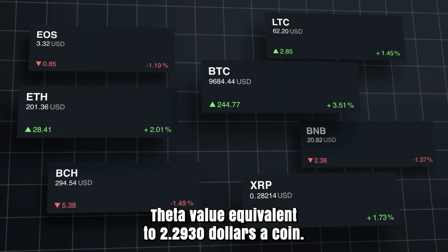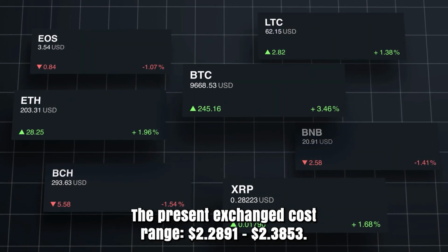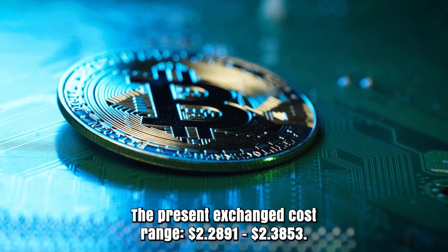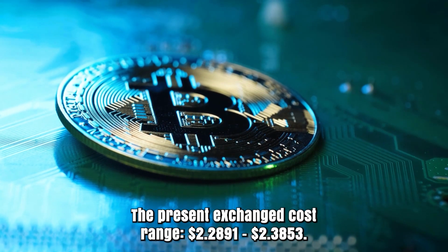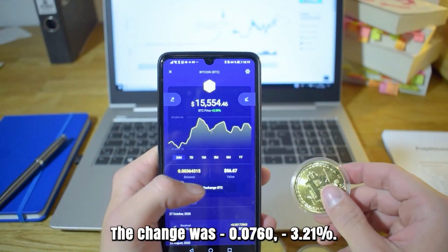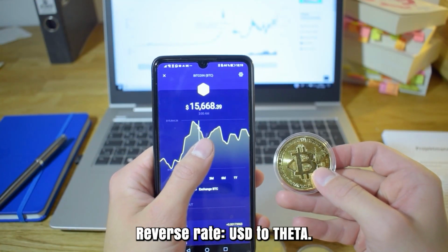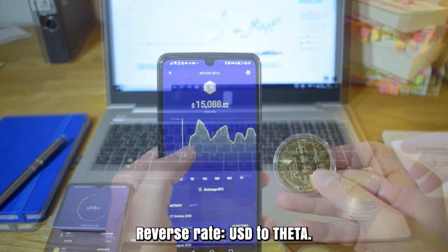Theta value is equivalent to $2.29 to $30 a coin. The present exchange cost range is $2.891 to $2.853. The earlier day close was $2.690. The change was 0.7631%. Reverse rate, US to Theta.